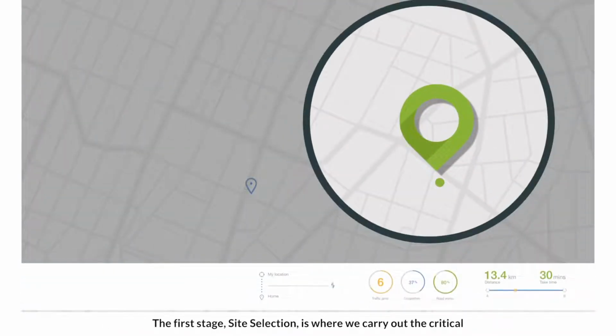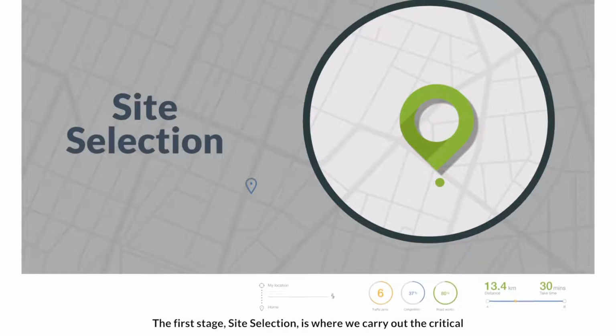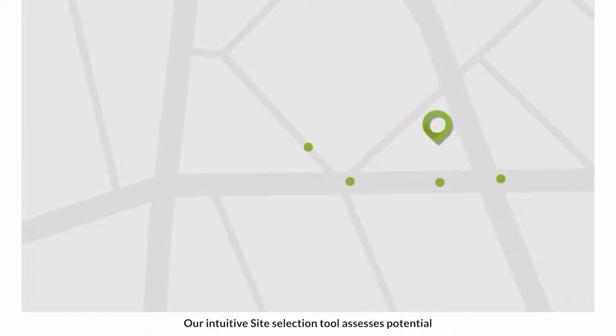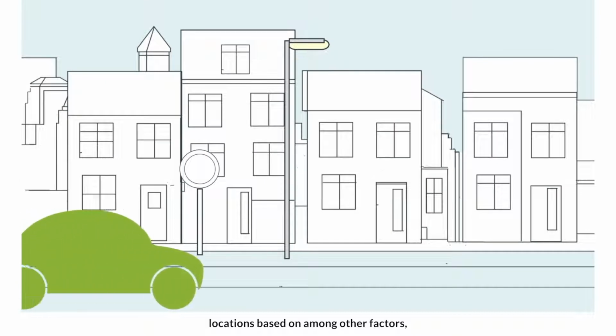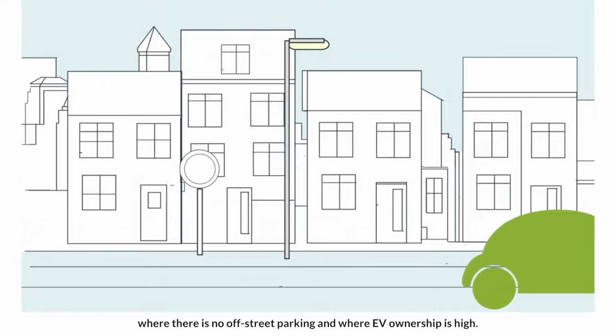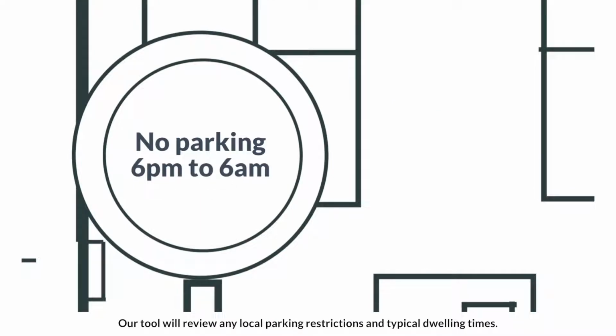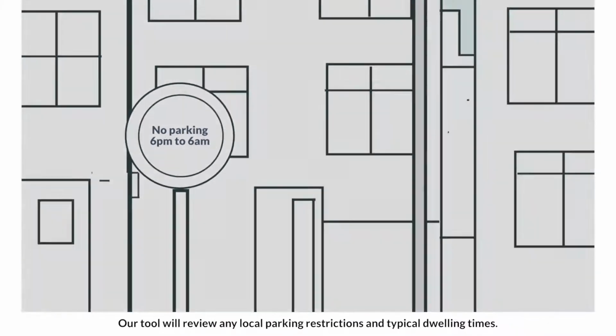The first stage, site selection, is where we carry out the critical activity of deciding where charging points should and can be located. Our intuitive site selection tool assesses potential locations based on, among other factors, where there is no off-street parking and where EV ownership is high. Our tool will review any local parking restrictions and typical dwelling times.